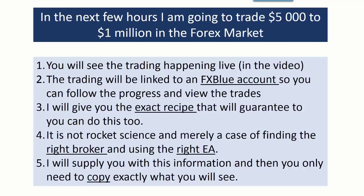Now, it isn't rocket science. It's merely a case of finding the right broker and using the right EA, and full details of that will be supplied. But I will also supply you with a lot of information, and all you need to do is virtually copy that information step by step.